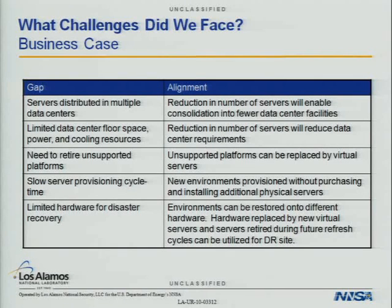Limited data center floor space, power, and cooling. We were running into the proverbial brick wall in terms of power and cooling in our site. So we needed to, again, reduce the number of servers that we had in our facility to enhance our computing posture. Need to retire unsupported platforms.